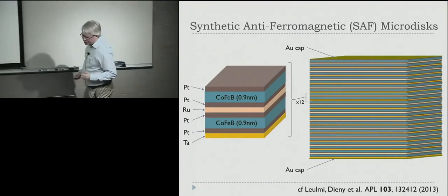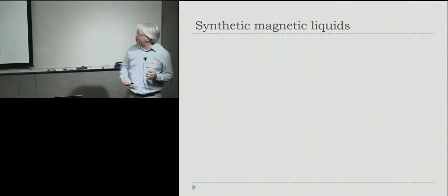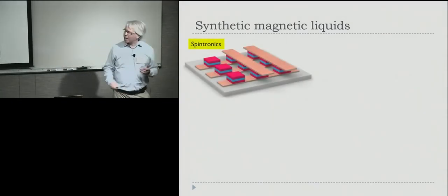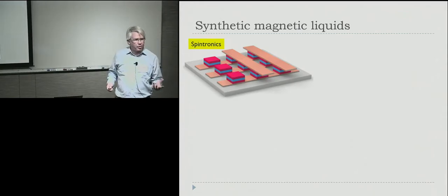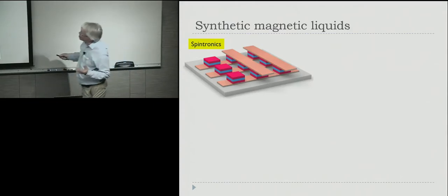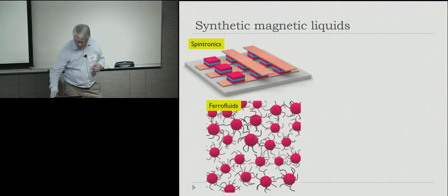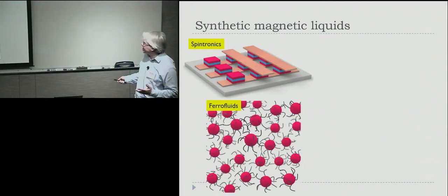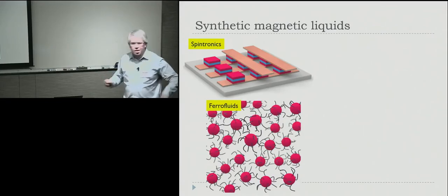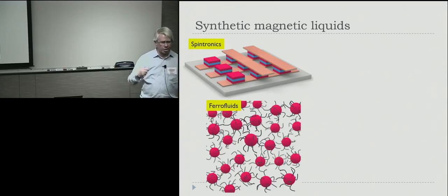So let me introduce you to a new class of magnetic material, the synthetic magnetic liquid. And it's very simple. So we know about spintronics. We know how we've all been using physical vapor deposited multilayers to make little types of integrated circuits for many years, and we get highly tailorable magnetic properties in each of these elements. We also know about magnetic liquids. Tim showed you a whole load this morning. There are ferrofluids, the magnetorheological fluids, all sorts of things that typically have got iron oxide nanoparticles with some stabilizing molecules around them to form a solution or a suspension.